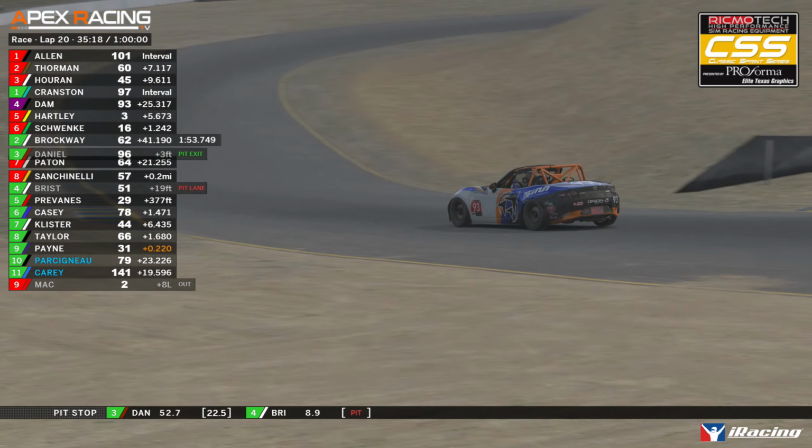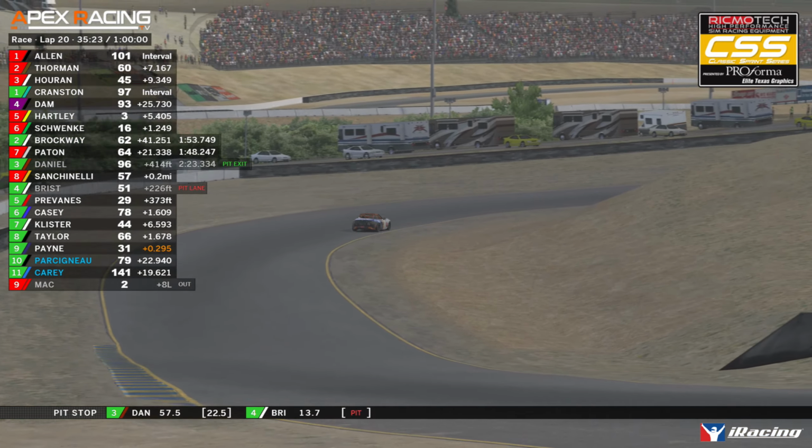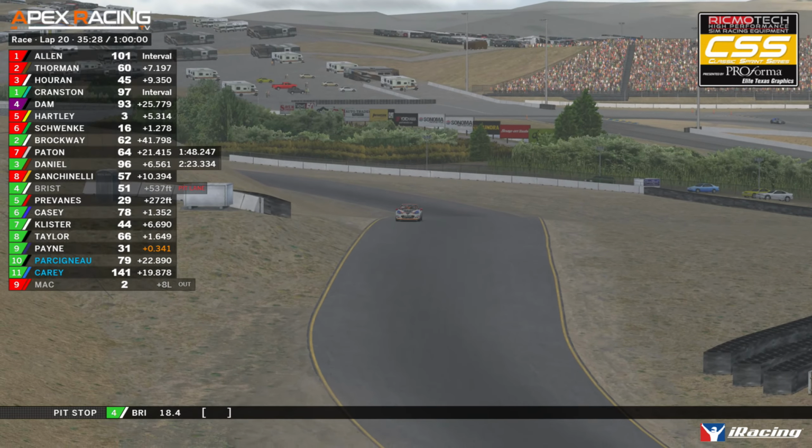Good, nice and clean for him up through 3 and 4, as he's a little bit conservative, needs to be with those fresh left side tires. Now the question is, John Allen, where and when does John Allen pit?